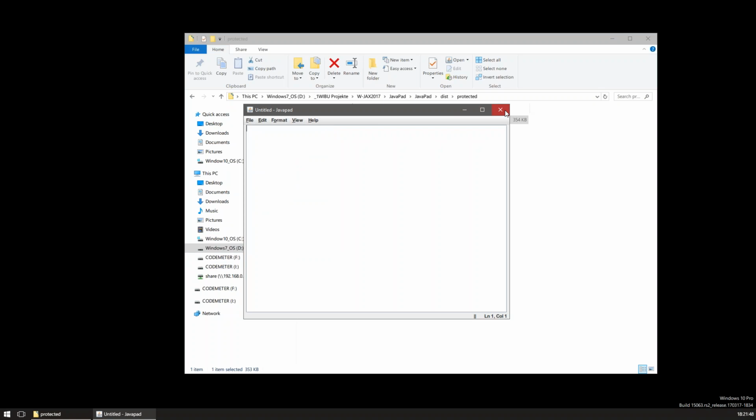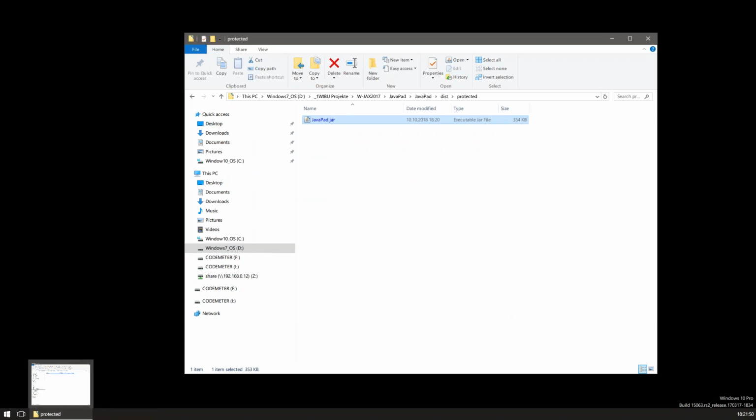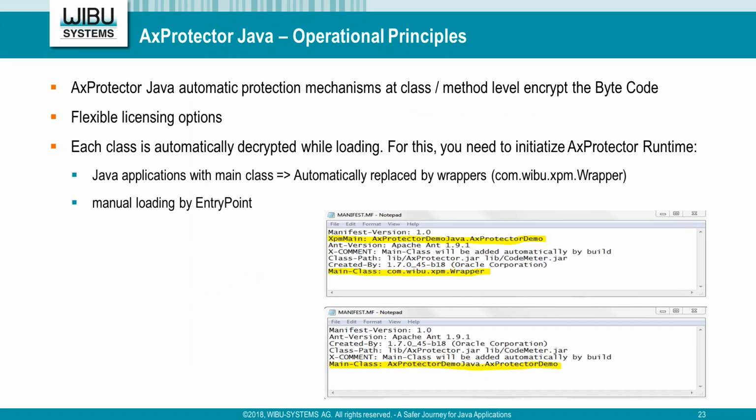And now Simon is going to explain those parts that are specific to the Java security part in more details. Yeah, thank you, Günther, for this very nice introduction. We will switch back to our slides.